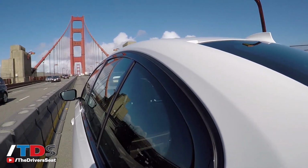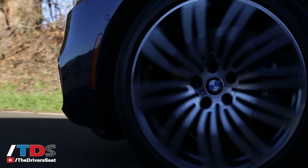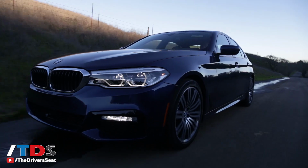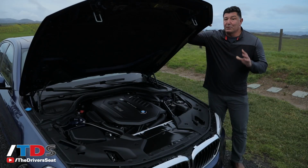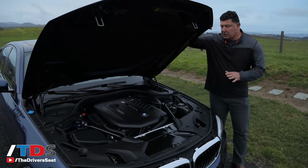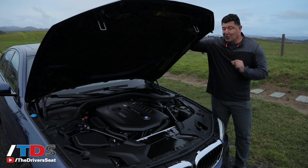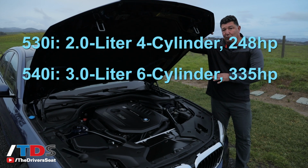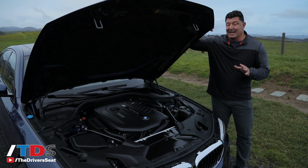Includes a plug-in hybrid that'll get over 65 miles per gallon equivalent. So we don't have that one today, but we do have the 4-cylinder and 6-cylinder variants, and they are very impressive. BMW is very proud of the powertrains they are putting in their new 5 Series. So we have a refreshed 2-liter twin power turbo, not twin turbo, 4-cylinder engine. The outgoing model had 240 horsepower, this one 248, 0 to 60 in 6 seconds.